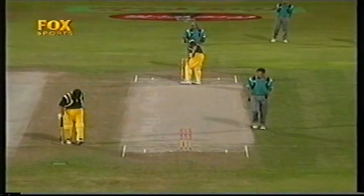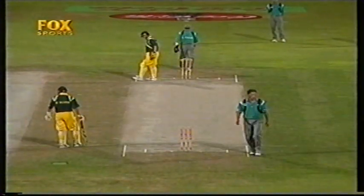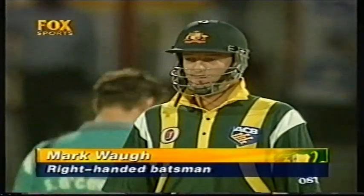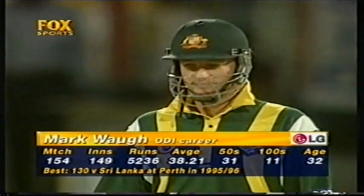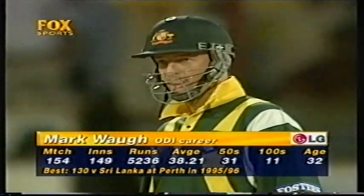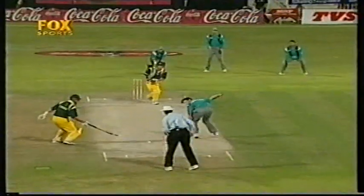Down the other end, of course, Mark Waugh opens the batting for Australia in one-day cricket. And he basically just goes out there, plays his normal game. And so if he's playing his normal game, and down the other end, Gilchrist hitting a few boundaries, of course, the pressure's off him. And then slowly but surely, he'll come into his own and away we'll go. So that's his record, 154 matches.